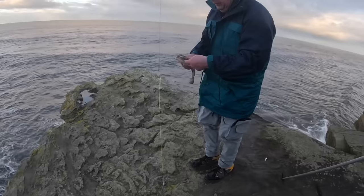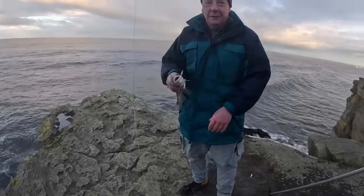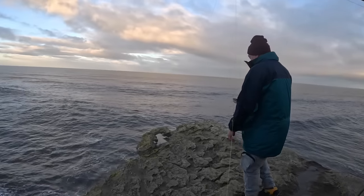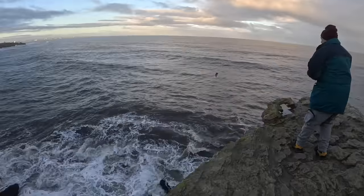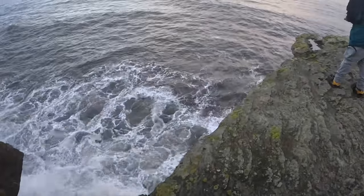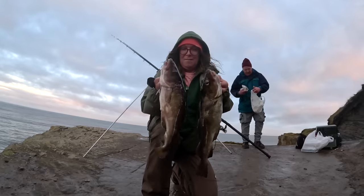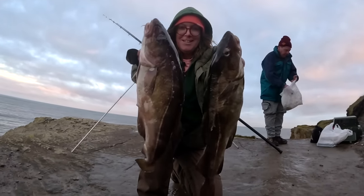Nicely lip hooked. Oh, that came out nice. Show the camera, smile. So while it's still light, and just in case we don't get any more, that's the two I got earlier on. Two nice codling.